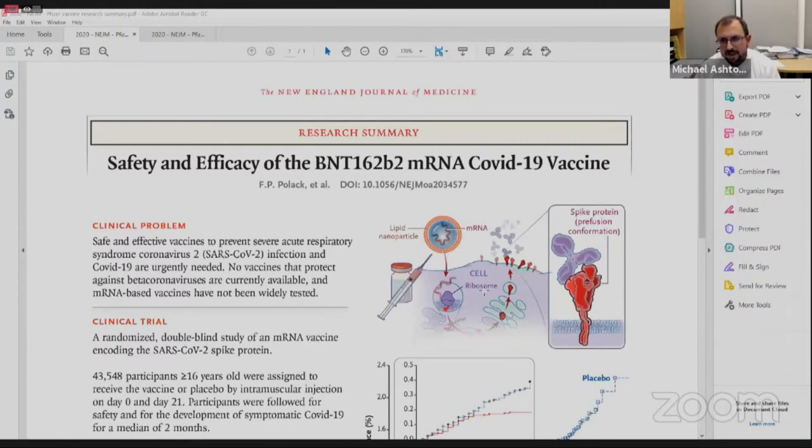and that's expressed on the surface of the cell. At that point, the immune system can be exposed to this antigen, in the pre-fusion confirmation for those that are interested. And then that develops a B cell and T cell immunity that is shown to be very robust.